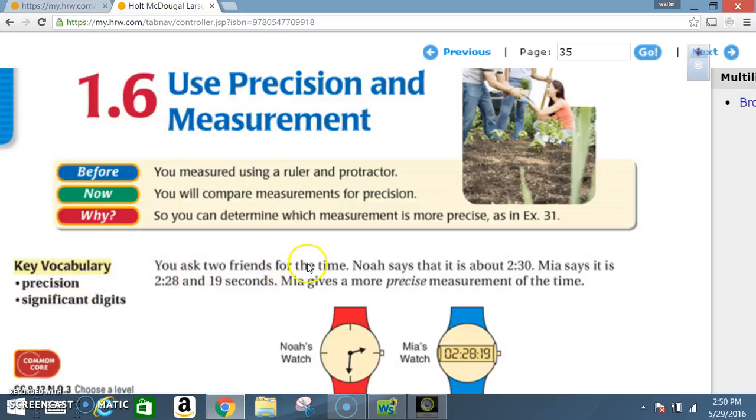You asked two friends for the time. Noah says it is about 2:30. Mia says it is about 2:28 and 19 seconds. Mia gives a more precise measurement of time. Noah's watch, Mia's watch.